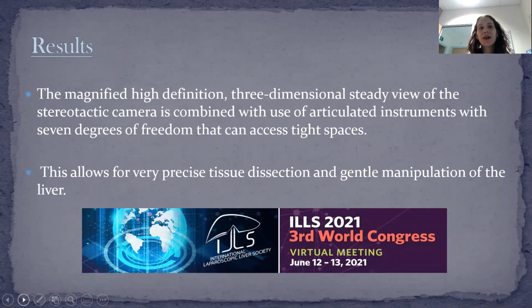There is a magnified, high-definition, three-dimensional steady view of the stereotactic camera, and all this is combined with the use of articulated instruments with 7 degrees of freedom and access to tight spaces that were previously not possible with the non-bending laparoscopic instruments or even open surgery. This, of course, allows for very precise tissue dissection and gentle manipulation of the liver.